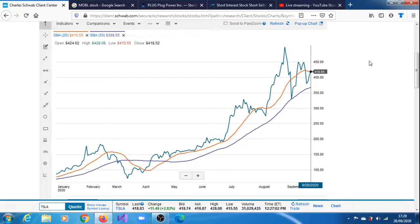And of course, you may be aware that they recently decided to split their stock and also take advantage of the higher valuations and raise some funds, up to $5 billion. So it will take some time before things settle well with Tesla.